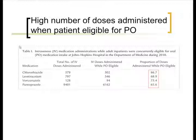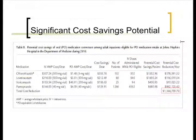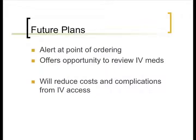And you can see there was a very high number of doses that were given while the patients were already on a diet. We estimated the cost savings for Hopkins internal medicine alone for those 4 drugs over a year to be $1.1 million. So now we multiply that by the whole hospital, and by 6,000 hospitals in this country, and you're talking some real money. So now we are, of course, working on an alert to get providers to change their behavior, and we'll see. Keep tuned and see whether we can be successful with that.